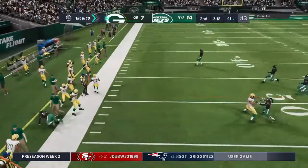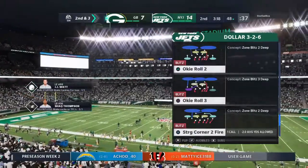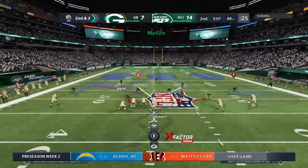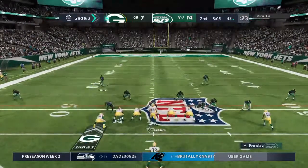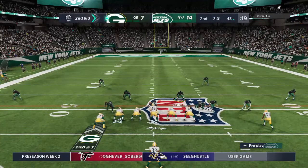Rodgers throwing quickly out wide. And he's able to get this one out closer to midfield across the 45. 7 yards the pickup there, at his own 48-yard line. A 7-yard pickup. Brings up 2nd and 3.